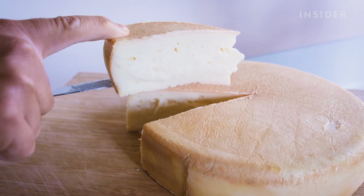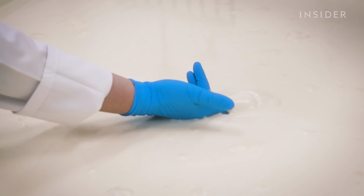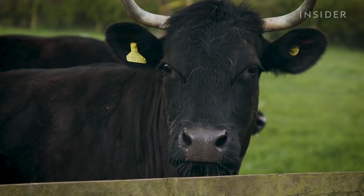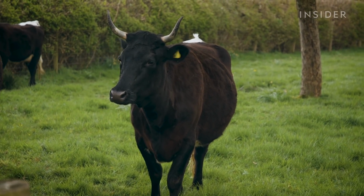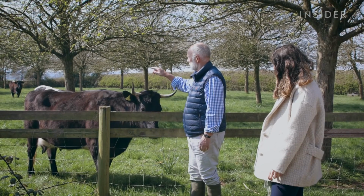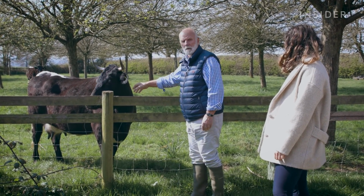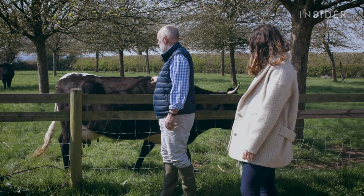Jokes, secrets and smell aside, the story of Stinking Bishop is not really about making a cheese that will make headlines. Rather, it is about making something that could save its very source, the milk from Gloucester cattle, which risk disappearing. Notice she's got a black head and black legs, but her body's brown. That's a mark of the breed, and they've got this white stripe and a white tail. So all Gloucester cows have a white tail, with a white stripe and a white belly.